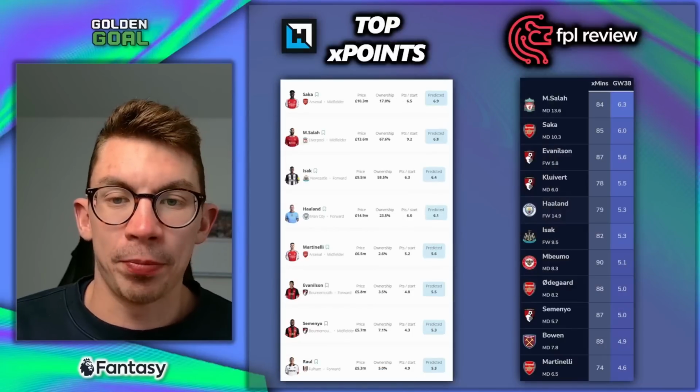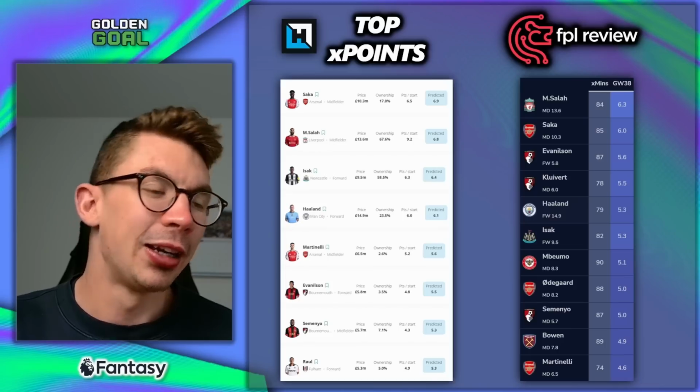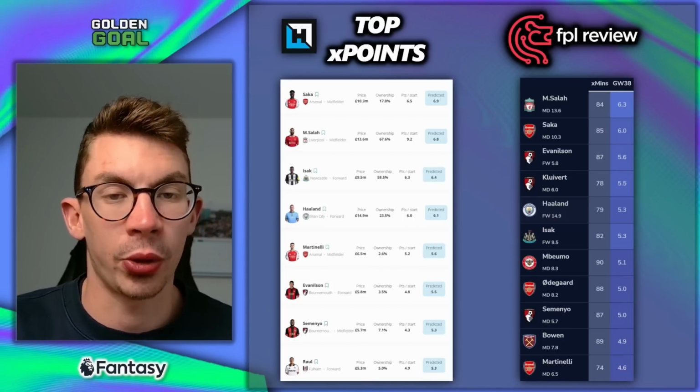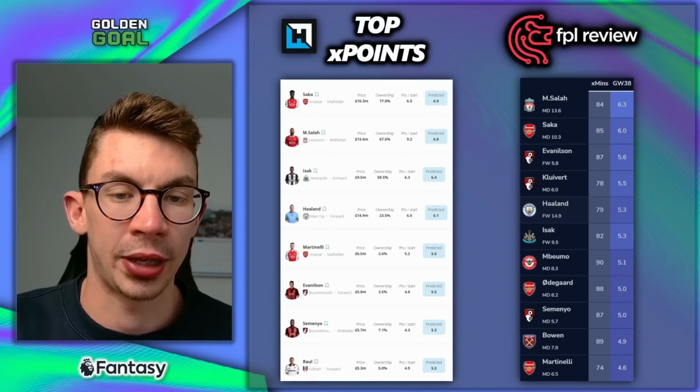Actually, before we do, just a quick look at some expected points data. I think it's quite useful to look at this. Some people like it, some people loathe it. Feel free to skip the next couple of minutes if you don't want to see expected points data. But for me, it's quite useful. On the left, we've got Fantasy Football Hub. And on the right, we've got FPL Review, two of my favourite sources for expected points data.